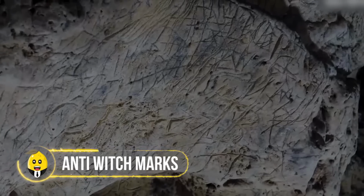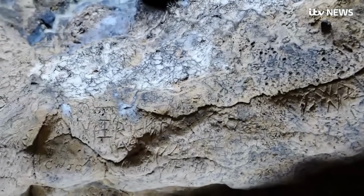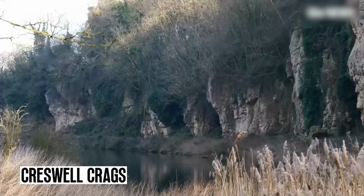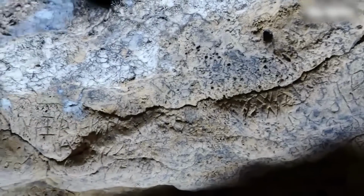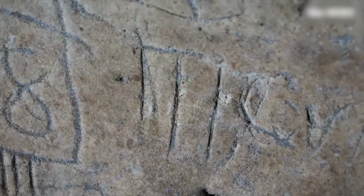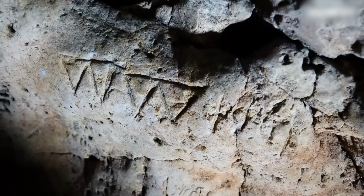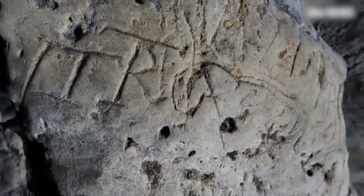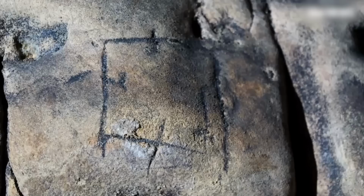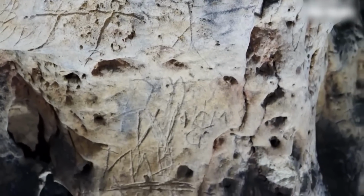Anti-witch marks. Here we've got a chamber which is absolutely covered in witch marks. Deep inside the caves at Creswell Crags, the walls are packed with mysterious carvings dating back hundreds of years. At first, these marks were mistaken for graffiti, but recent analysis revealed that these are anti-witch marks. The ancient Latin inscriptions are so many that they almost overlap with each other, showing the desperation of the people who carved them.